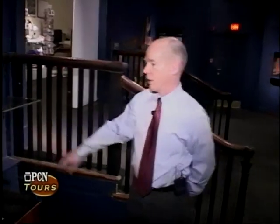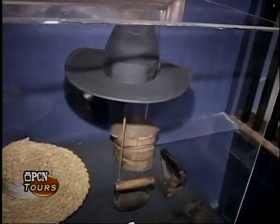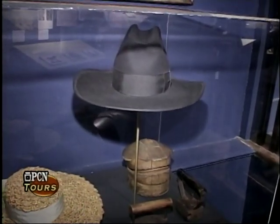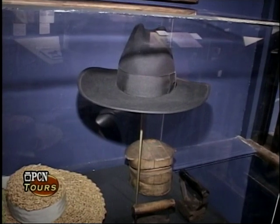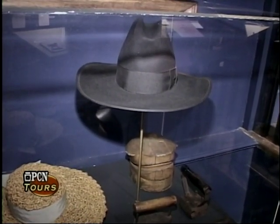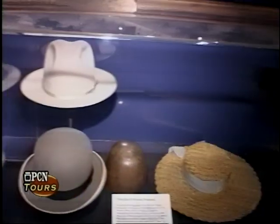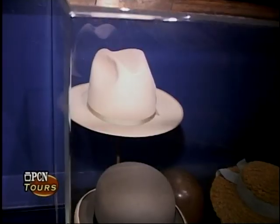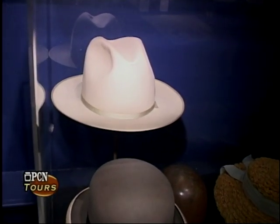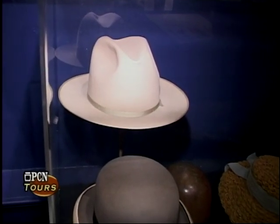This is an example here of the hat that Stetson is most famous for. It's called the Boss of the Plains, and it's the standard cowboy hat. And Stetson developed that hat after he traveled to the West after the Civil War. And one of his other most popular hats is the beige one right here, and it's called the Open Road. And many of you will remember seeing it on Harry Truman and Lyndon Johnson, with whom the hat was very, very popular.